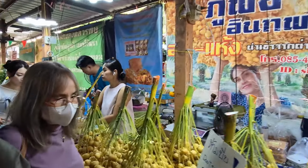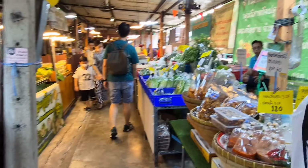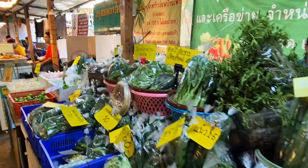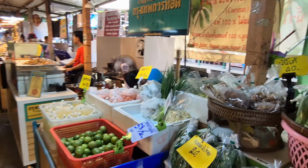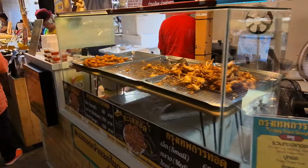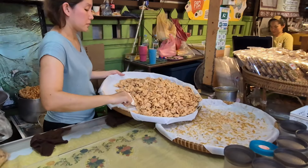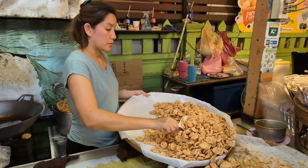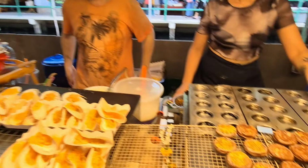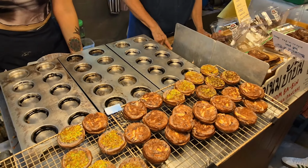Sawadee ka! These are fresh dates. We haven't tried that yet. We have to one day. So we not only have a street for sweets, but we also have fresh veggies and fresh fruit. Oh, some fried stuff. Oh, rice cakes. These are delicious. Oh, look at these. These look good. Wow. Sawadee ka.